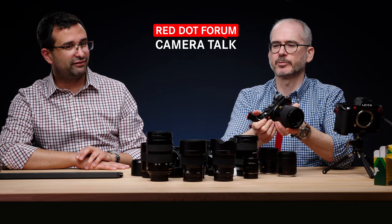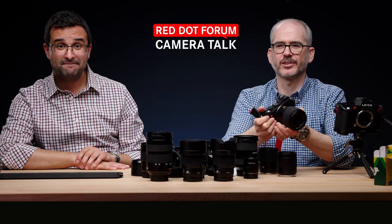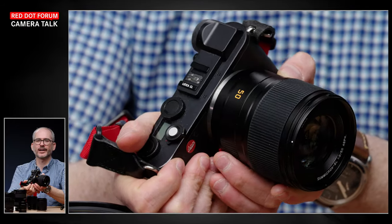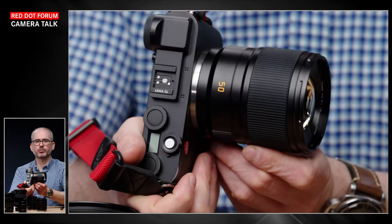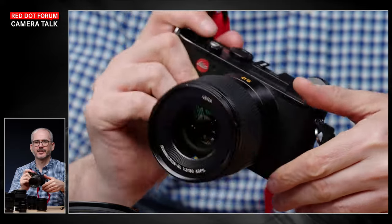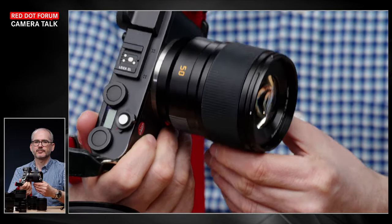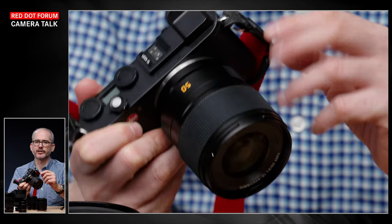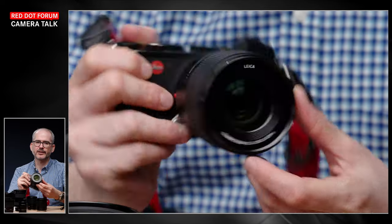Jose needs to get a close-up. Can we do that? There we go, move it up forward. That's really nice. That's a good match. And it's not heavy, it's not front heavy. It's not pulling it forward like using an APO would be. When you use an APO SL lens on here, it definitely pulls forward because the body's so small and light. But that's a nice balance.